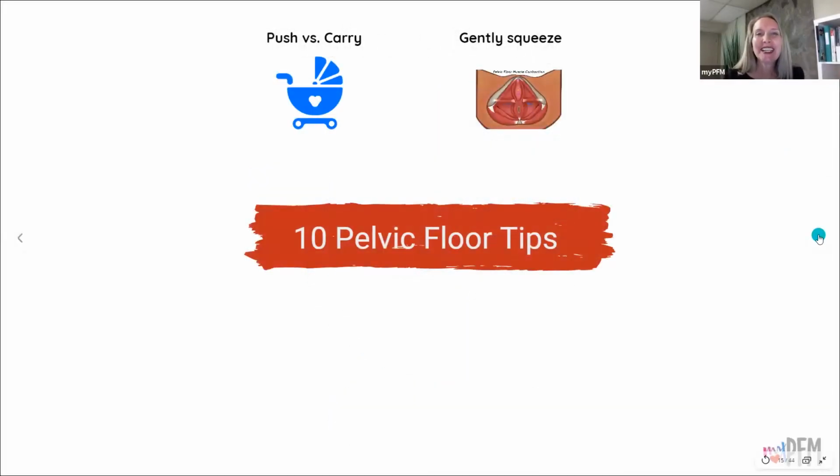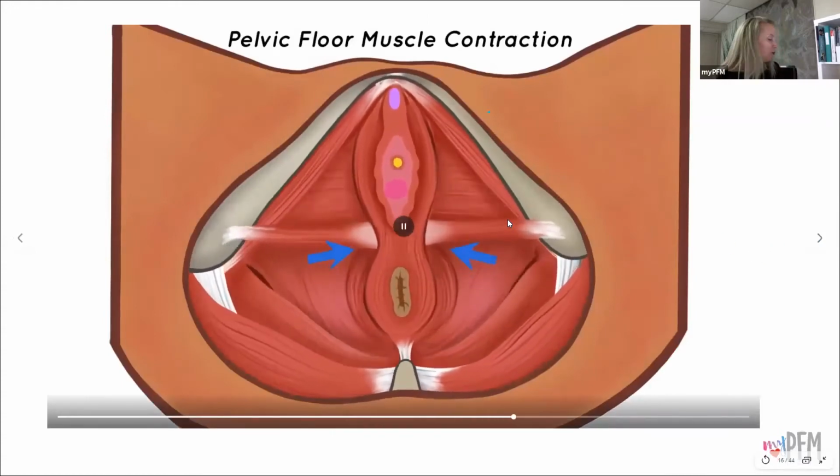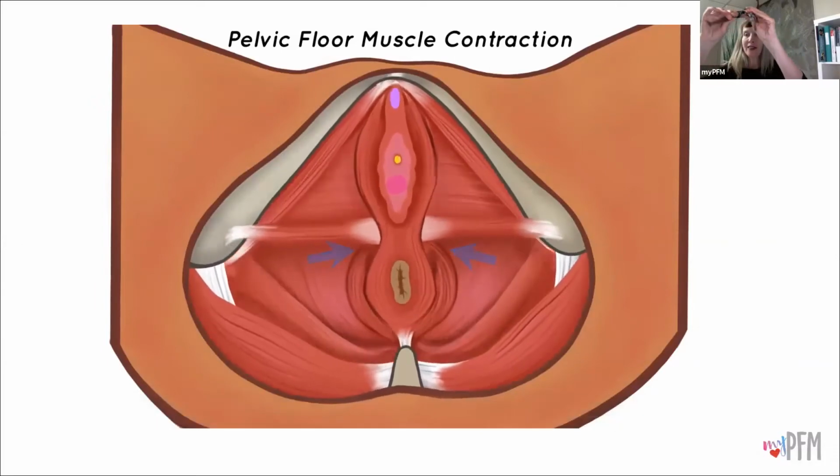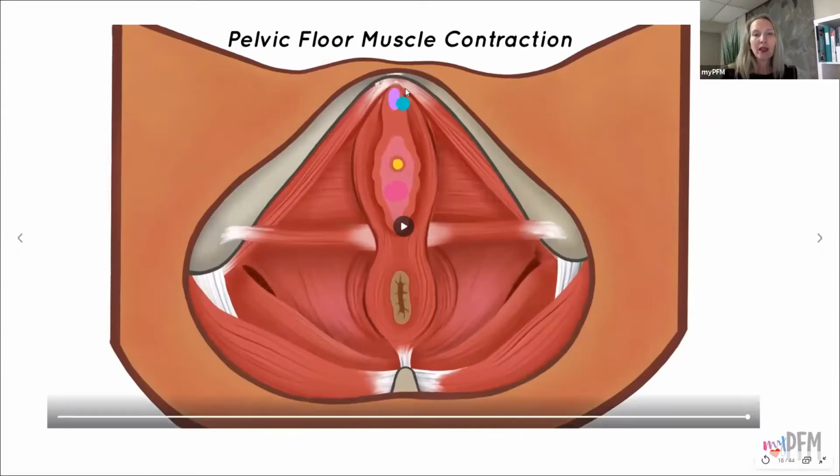The second tip is gently squeeze. Okay, so here is what a pelvic floor contraction looks like from below. Again, we are looking at the pelvis, we're at the feet, and we're looking into the bottom. Here is the pubic bone and the tailbone, that's the clitoris, the urethra for urine to exit, the vaginal canal, and the anus. Let's watch that again.